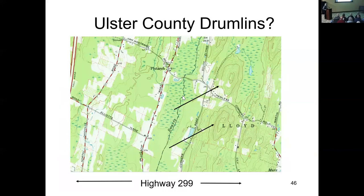I was looking for Ulster County drumlins, and I think going east of New Paltz on 299, in the town of Lloyd, you pass Black Creek, and then there's basically a heavily wooded area north of 299. There's actually some hills in there, which are hard to see because it's all wooded. But I'm pointing to a couple that I think are probably drumlins in the map there. But I'll have to go back in the winter and see if I can see the actual hill formation.